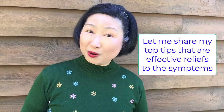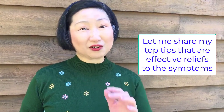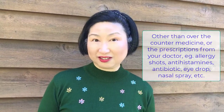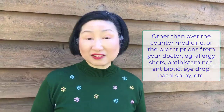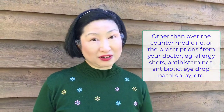How do we solve it? There are some very simple home remedies that you can use to reduce the symptoms and get on top of it. There is quite a lot of over-the-counter medication you can take. Or if the situation gets worse, you've got to go and see your doctor or specialist to get medications, basically antihistamines. But you can use natural remedies to manage the symptoms. So let's have a look at what you can do.